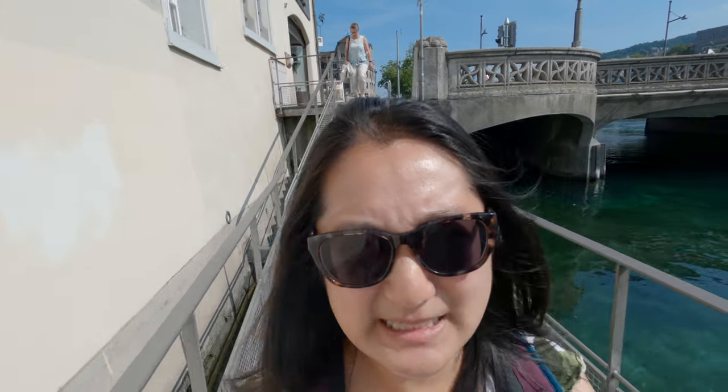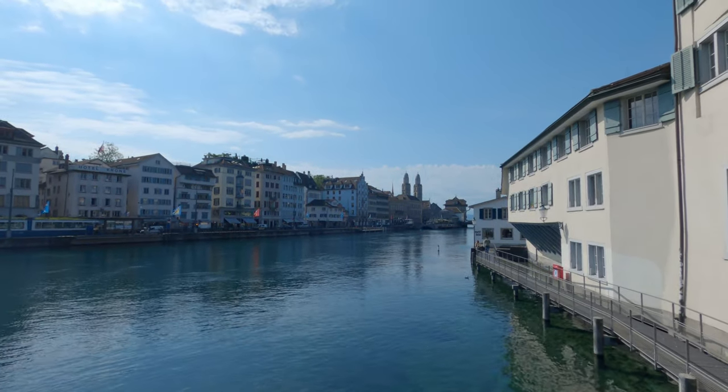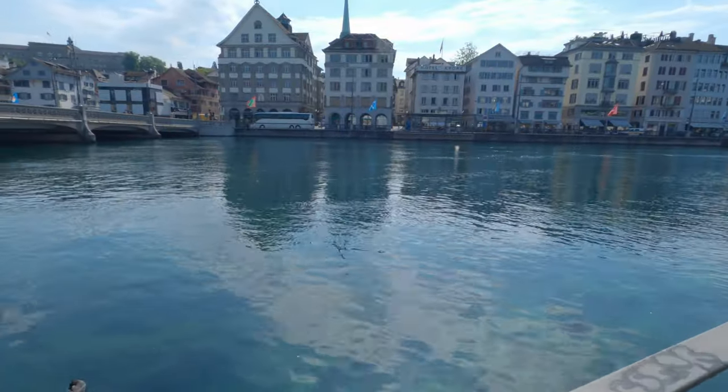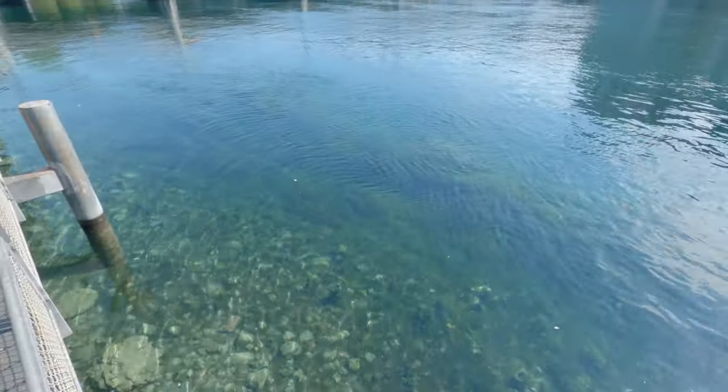We are doing a day trip to Zurich this morning because it started raining in St-Gallen, and unfortunately if it's raining it's not the greatest day obviously to go up the cable cars or to explore Appenzell. So we are here in Zurich by the river, and the water is very clear as well here.